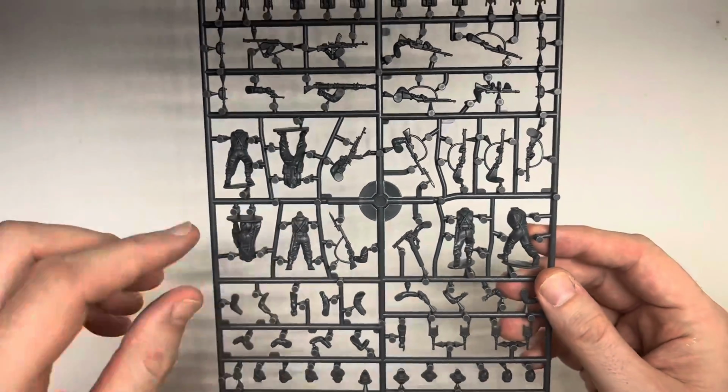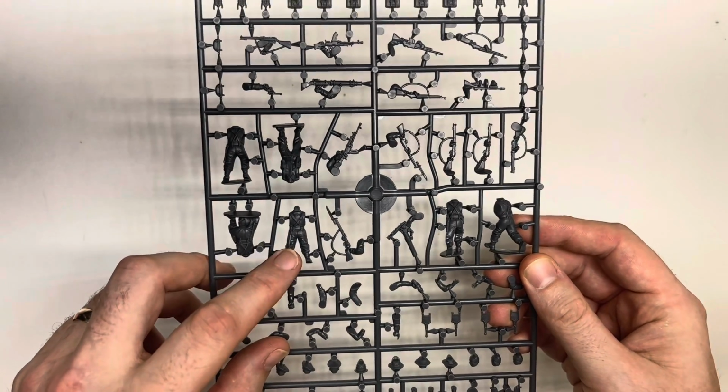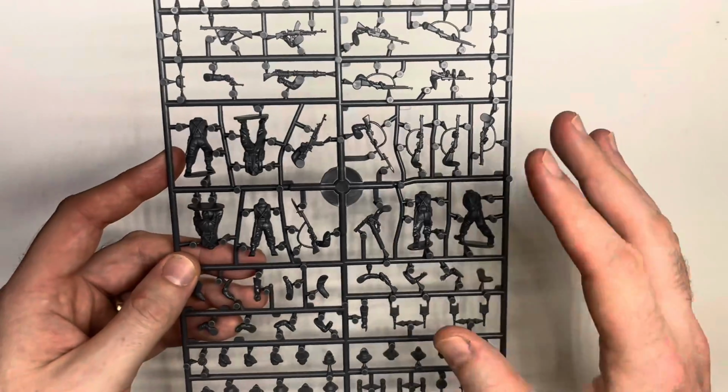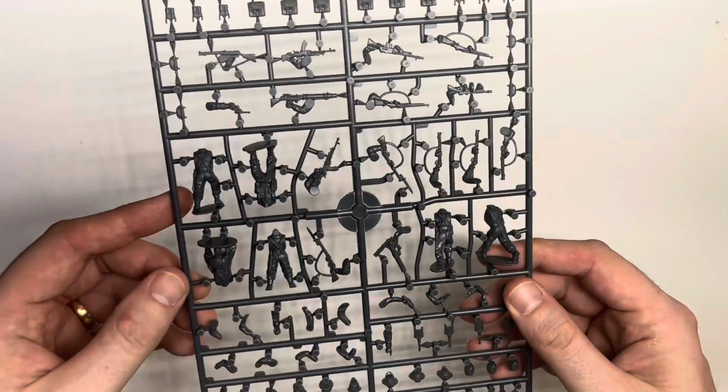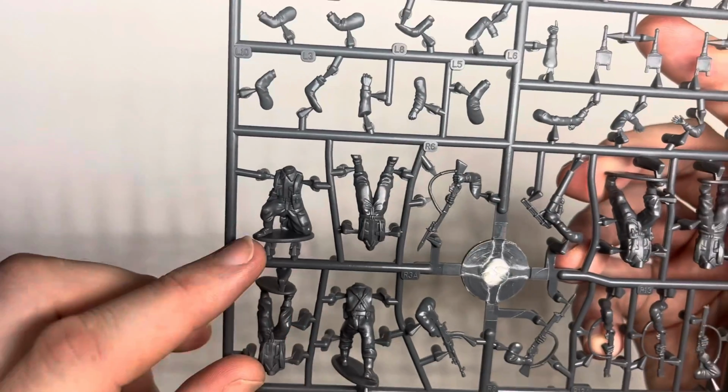So that would be my only criticism from a pose standpoint, that out of 30 models, you're going to have 5 that are laying down. But again, for the price point, I think it's reasonable enough. It's just something to be aware of. From a sculpting standpoint, they all look really, really good.